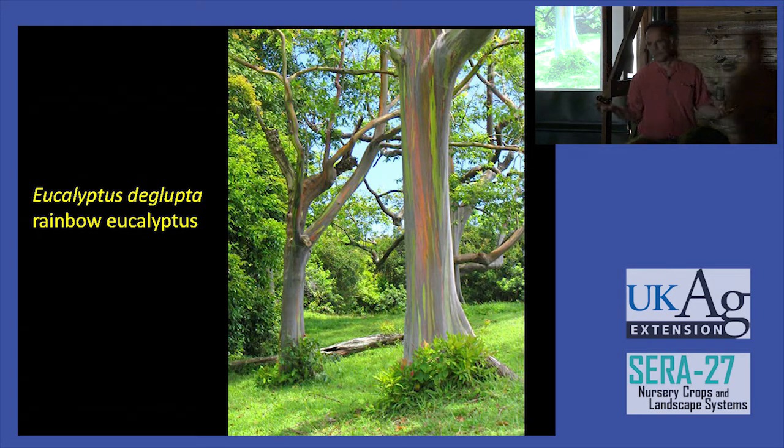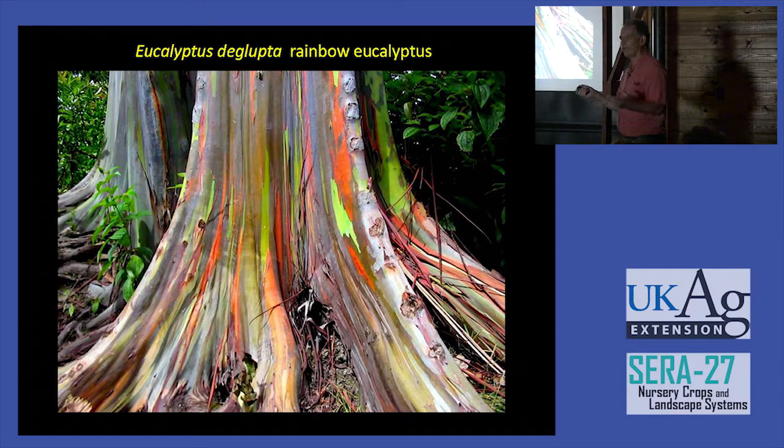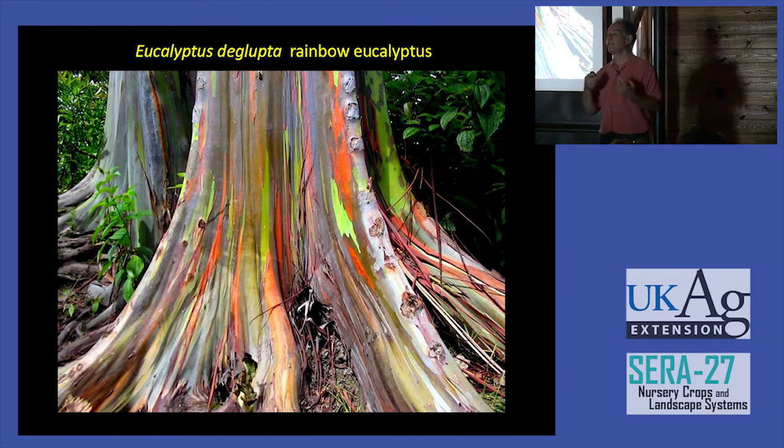We're going to end with this one, rainbow eucalyptus. This is a tropical plant. I forget where it's native to. Nonetheless, maybe in South Florida you could grow it. I contacted a nursery in Florida, and I said, man, how can I get this tree? I want this tree. And they said, where do you live? I said, okay, send me five of them. And they said, where do you live? I said, Virginia. I'm in the mountains of Virginia. They said, no way will this ever grow.